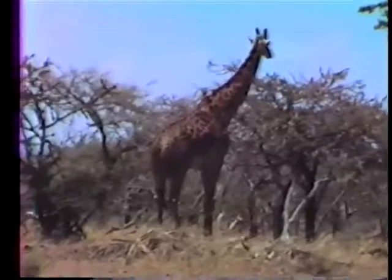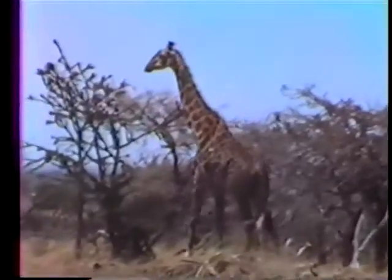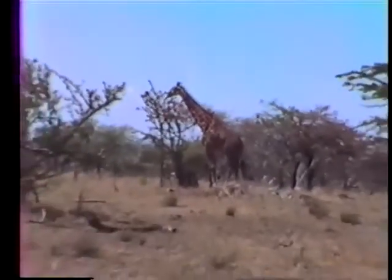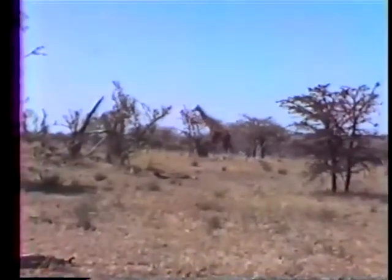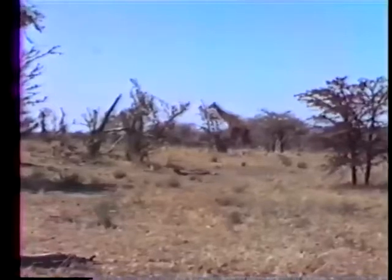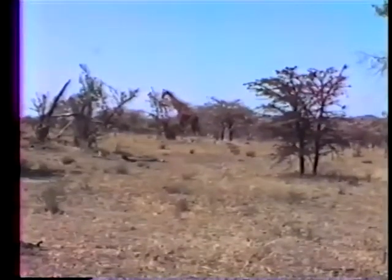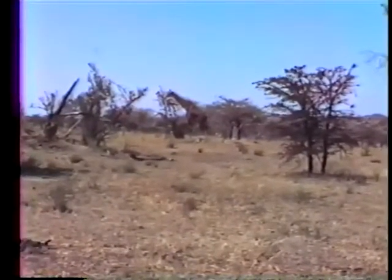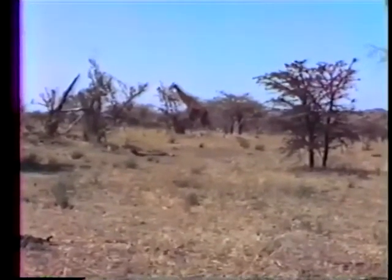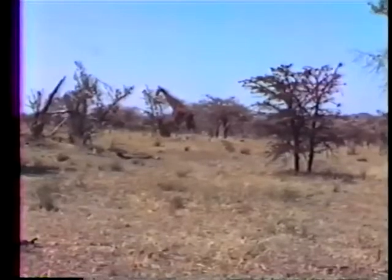This is a Masai giraffe? Yes. Well, he's a big one, all right. Doesn't appear to be anything on that tree for him to eat, but he's going after it. A little bit of leaves between the thorns. He's got a tough tongue.